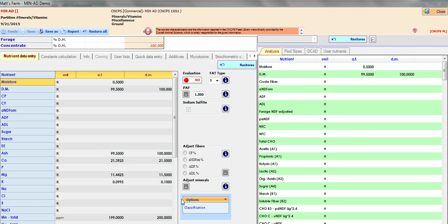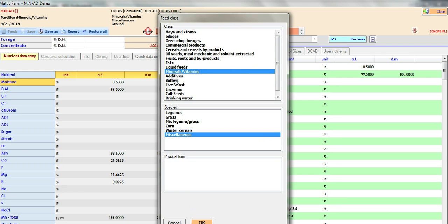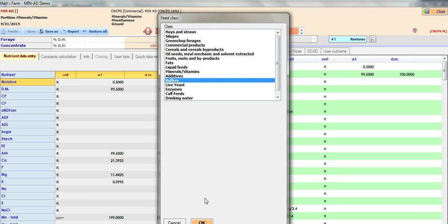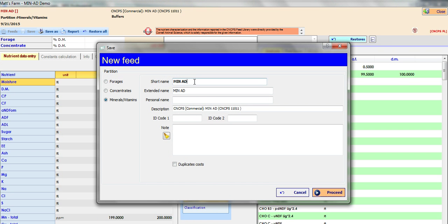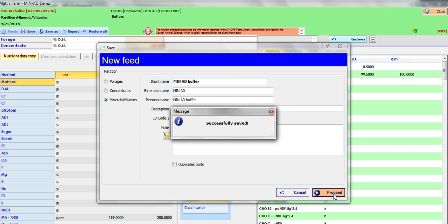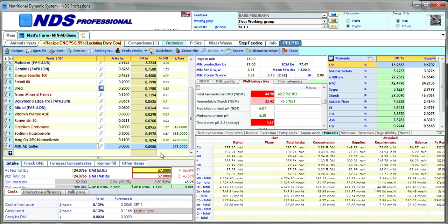To do that, click on the magnifying glass, come down here to classification, select buffers, two below the minerals and vitamins, click OK. Come back up here. We have to save this as a new ingredient. We'll just call it MINAD buffer. And then you may proceed. Back to the home screen.